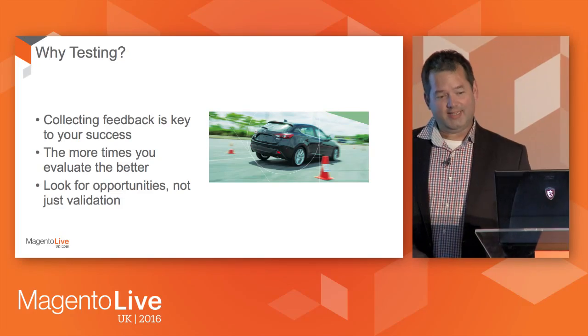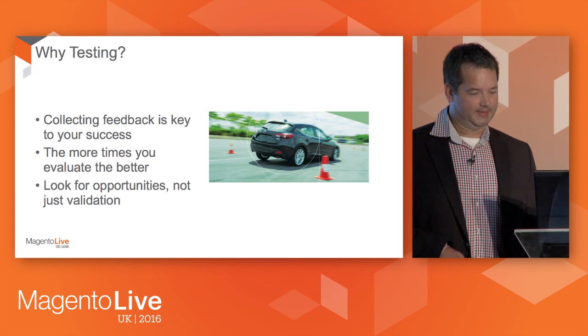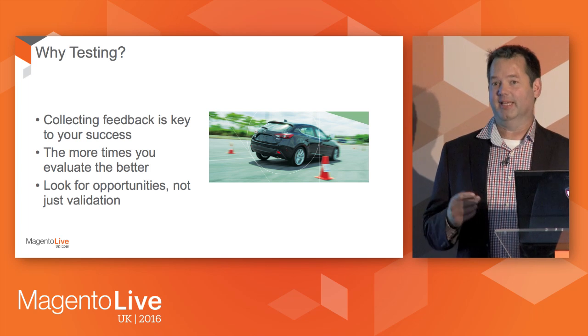Now, testing is a critical part of the process. And in this phase, we're going to be converging towards a goal. We'll be eliminating the bad ideas that don't pass testing. Now, why testing? Collecting feedback is critical to your success. With every iteration of the test, potential problems are identified and eliminated.